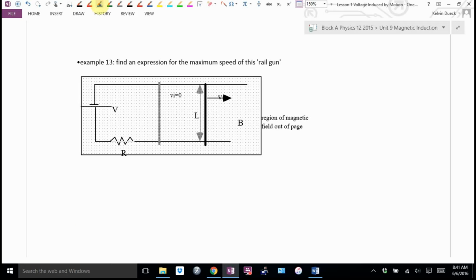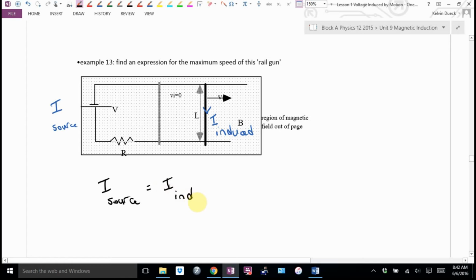Well, let's call this I source, and we'll call this I induced. On a basic level, it's when your source equals the induced.